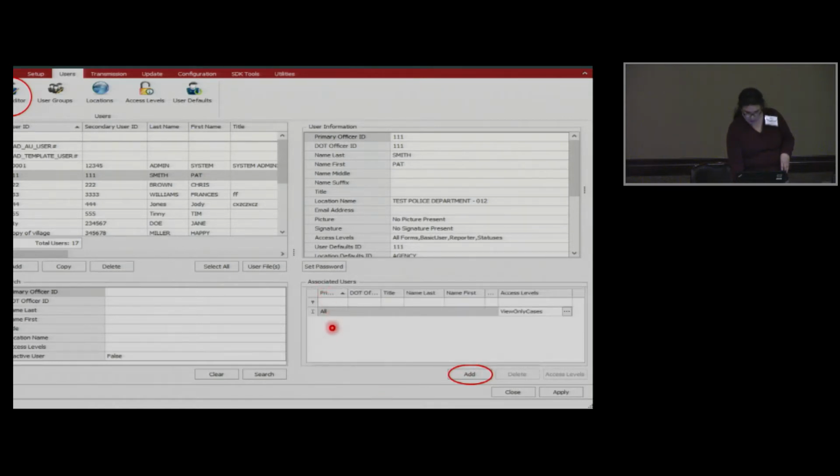and what we're going to do, and I blew through a couple of intervening screenshots, is we're going to, in associated users, assign the all group because we want Joe to be able to see all the cases, not just some of the cases. And then we're going to add the access right of view-only cases, okay? And again, this is spelled out in the additional instructions.